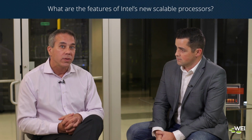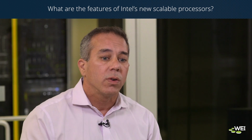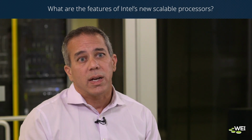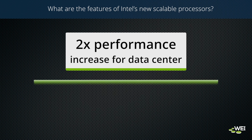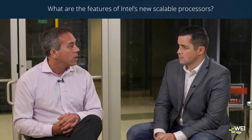Sure. Intel has released the Intel Scalable family of processors. This family of processors comes with increased core counts, increased frequencies on the high-end CPUs, new memory features, and Intel is advertising an almost 2x performance increase for general data center use, even a 4x performance gain in virtualized environments. So there's a lot of new features that come along with these processors and a lot of reasons to take a close look at them.